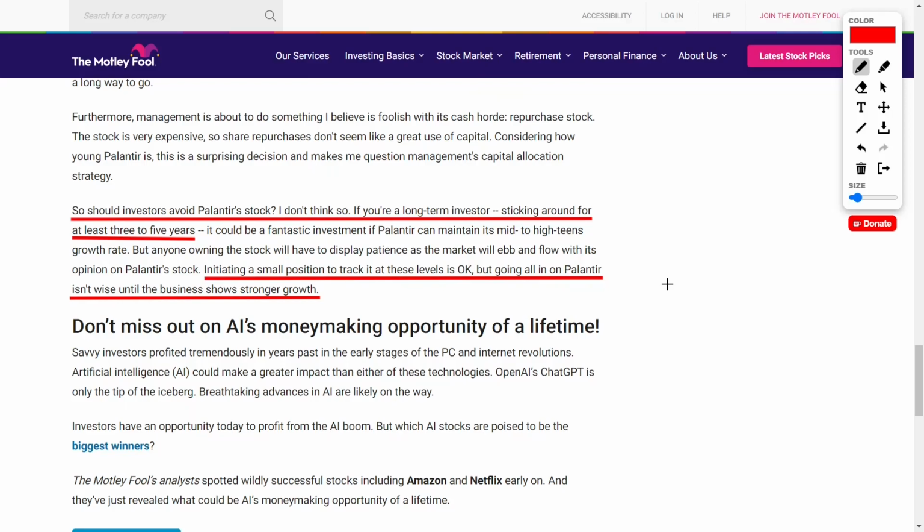So with all of this information, where does it leave us? Should investors avoid Palantir stock? Honestly, I don't think so. If you are a long-term investor, you're not over-allocating yourself to Palantir Technologies, and you're willing to wait at least 3 to 5 years, this company could bring you a lot of value over time.